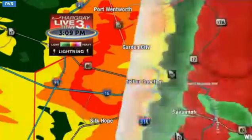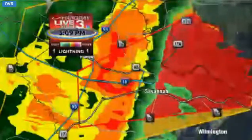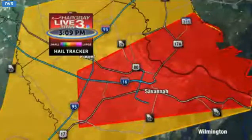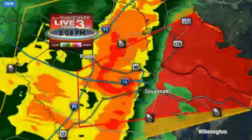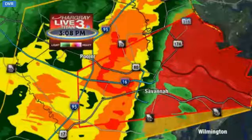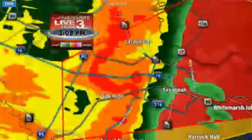Let's talk about some of the other factors. Lightning, little to none of that, so that's where we like to keep it. Hail tracker, none of that. If we had it, it would pop up. The primary concern that we have is going to be heavy rainfall, damaging winds, and obviously rotation, funnel clouds, and a brief tornado, which I wanted to update you.